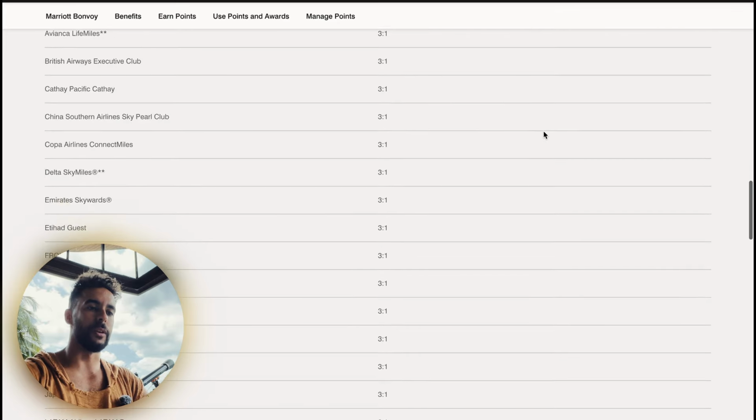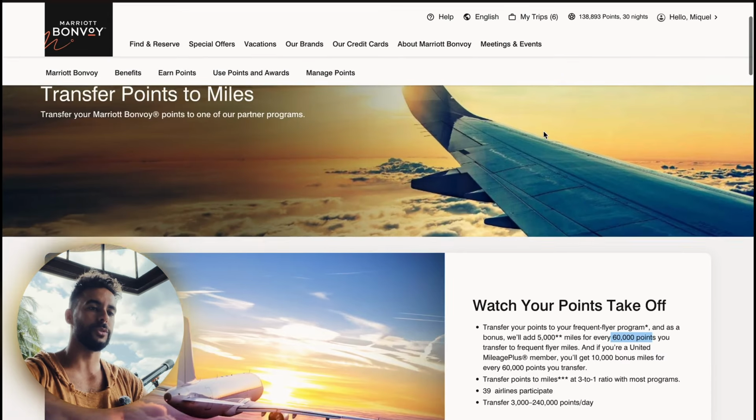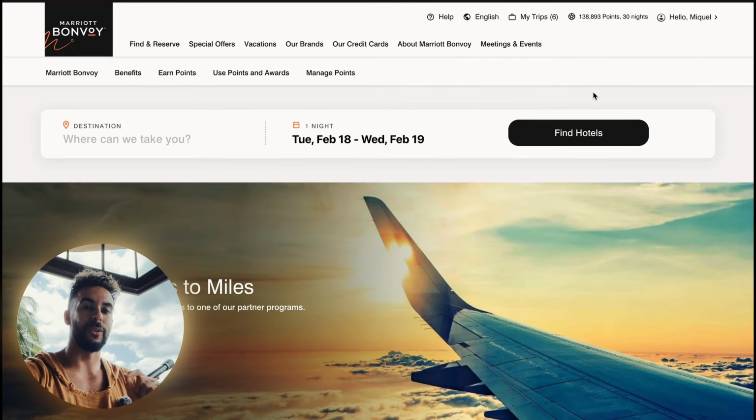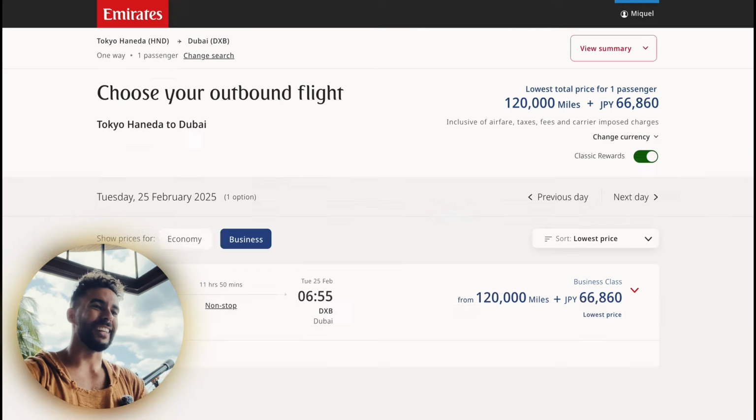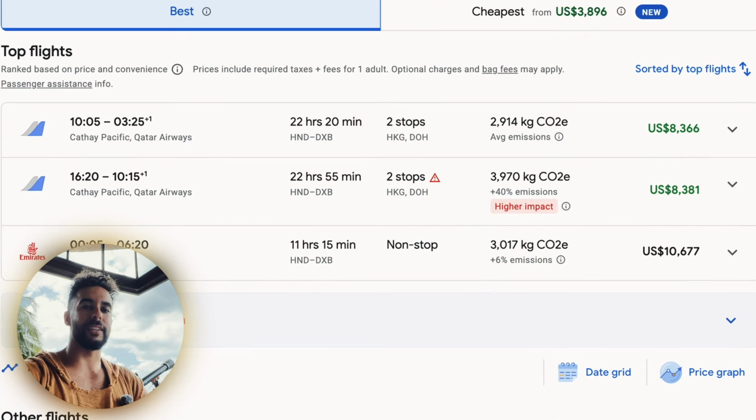Here you can learn more about different programs you can transfer to with Marriott. So Marriott points turn into free flights or flights for 95% off, if not more. Then you have here the different options. So if you want speed, you have the business class or the first class here. That would cost $10,677, and you can get it for 141,000 miles. So if you want speed and have enough miles, boom, go ahead.